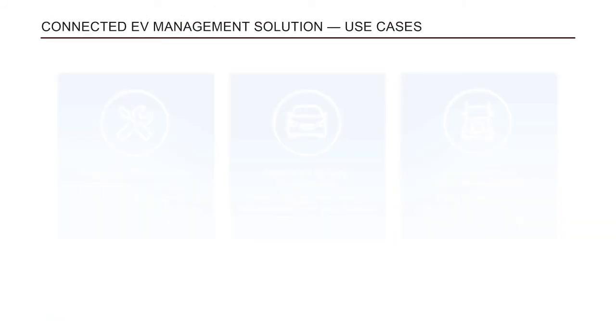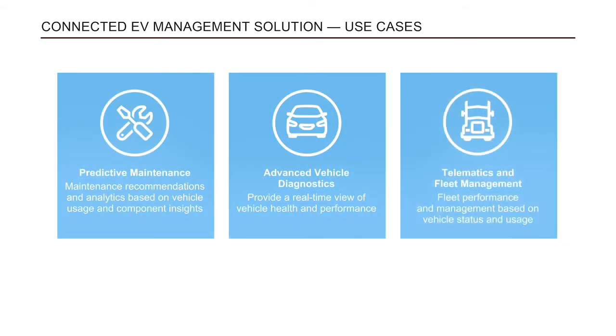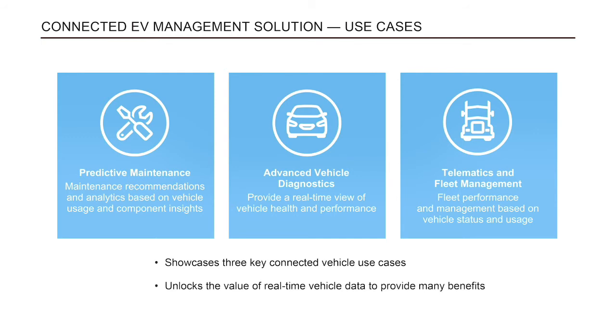These encompass the major features of the demo. The demo incorporates three major use cases for connected vehicle: predictive maintenance, advanced vehicle diagnostics, telematics, and fleet management. The demo showcases three key connected vehicle use cases. It unlocks the value of real-time vehicle data to provide many benefits. Finally, it establishes the foundation to extend these use cases for vehicle-wide support.